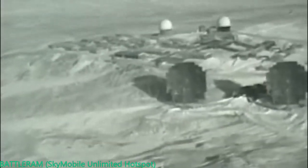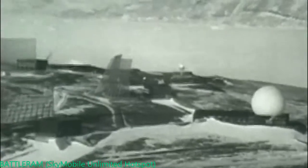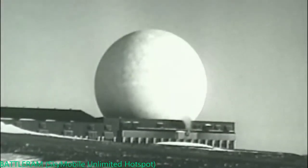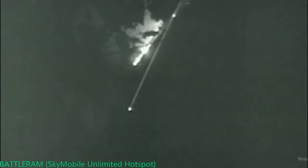The remote radar stations of the DEW line were built with great difficulty because of their Arctic locations. The radars of this line were used to warn of any Soviet bomber attacks across the Arctic Ocean during the Cold War. This task became obsolete when intercontinental ballistic missiles became the main delivery system for nuclear weapons. The DEW line was the northernmost and most capable of 3 related radar lines in Canada.